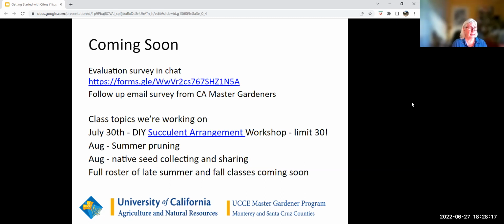It's wonderful. Then for August, we're working on summer pruning and a native seed collecting and sharing class. And then we have more classes coming later in the fall and the summer. So keep in touch, because if you join this meeting, you'll be added to our mailing list if you're not already on it. If you don't want to be on the mailing list, you can always opt out.